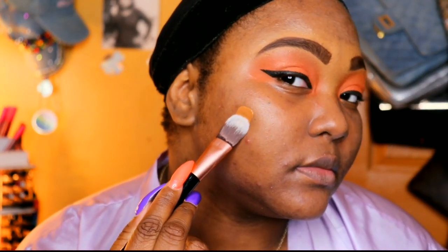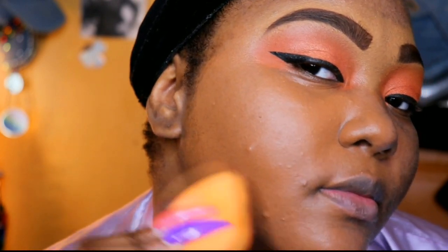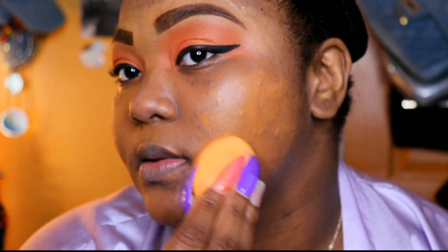Alright, let me get this. I'm going to take the only color I can use, which is Mahogany. I thought I was recording, but I wasn't. But yeah, I just put Mahogany on this side of my face. As you guys can see, it is full coverage. I only used 3 pumps.